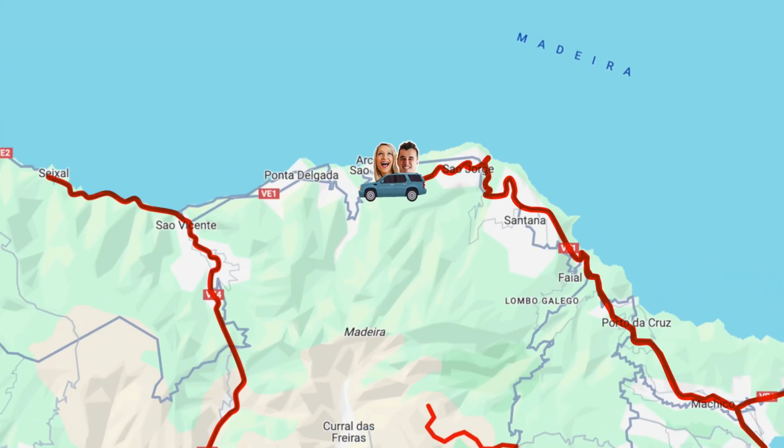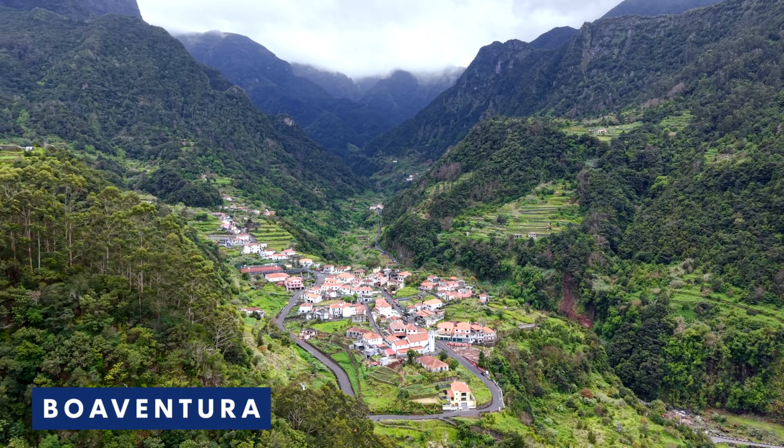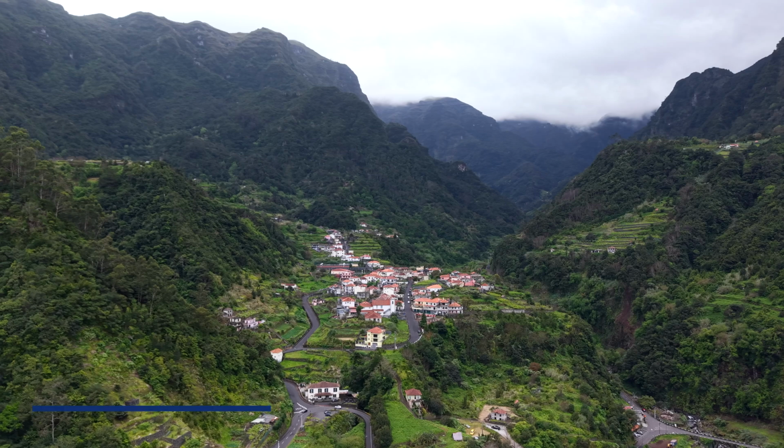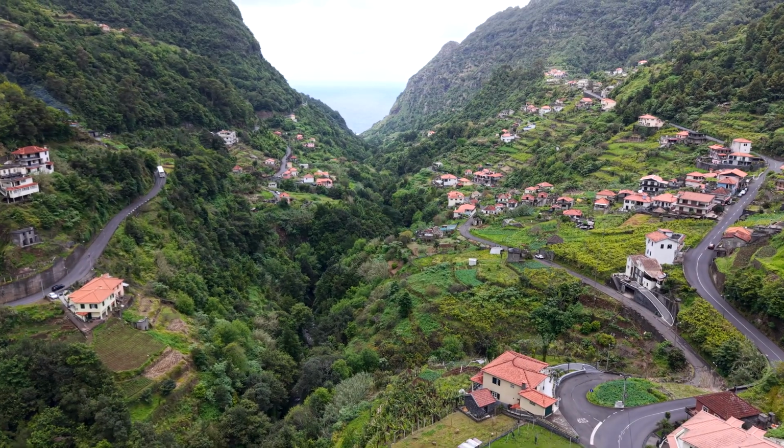And on the way back, we definitely recommend stopping by Boa Ventura. It's a quiet, kind of off the beaten path village. It has traditional homes, it has gorgeous mountain sceneries, and it's right next to the traditional rose garden there, which is actually one of the best rose gardens in all of Europe.